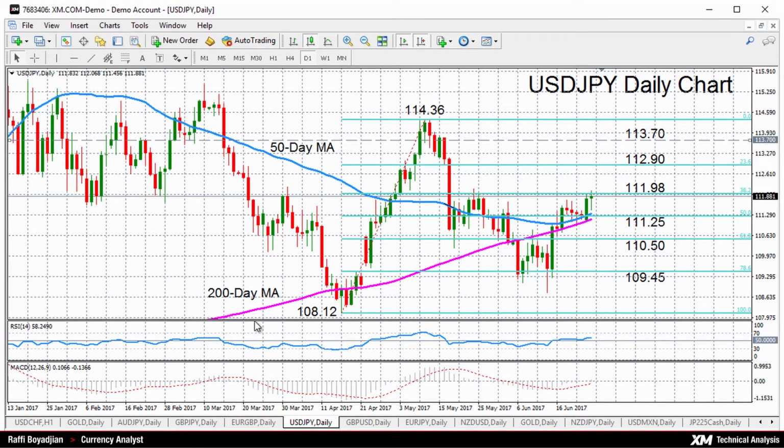Today we will look at the dollar yen, the pound dollar, the euro yen, the Kiwi dollar, and gold. So let's get started with dollar yen.